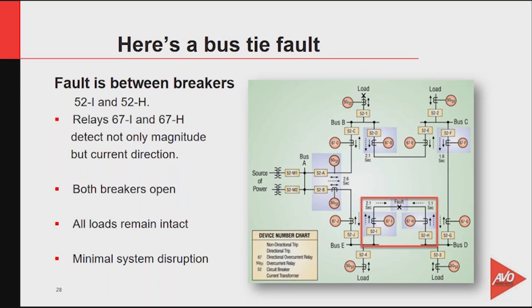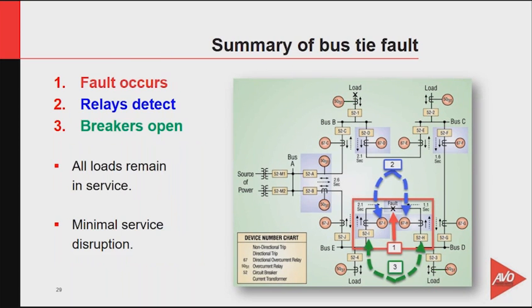So here's a summary now of what we just talked about. Notice that our red arrow is pointing to the fault. Blue arrows pointing to the relays that are detecting not only fault magnitude but fault direction, and our green arrows pointing to the breakers that will open up when they receive a signal from the relays. Notice that all the loads remain in service and we have very little, if any, service disruption. That's the way we'd like our protective relays to operate in the power delivery system.